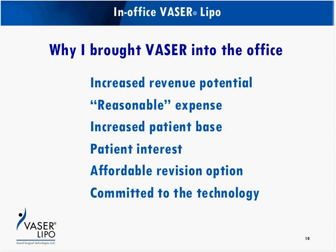So I ended up bringing the Vaser into the office because I really felt that it increased my revenue potential. We'll look at some of the numbers in terms of what we quote our patients in going to the operating room as opposed to the office, but obviously our expense was really going to be significantly less in the office. We weren't going to be needing the services of a nurse anesthetist or an anesthesiologist. And a lot of the dollars really were going to be coming more directly into our practice, so that was obviously very attractive. And I felt that the expense was reasonable, and again, we'll look at some of those numbers as far as what the supply costs per case are.